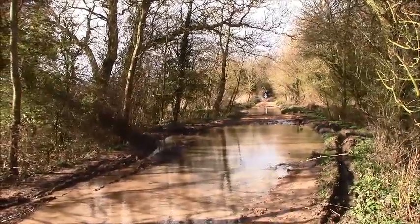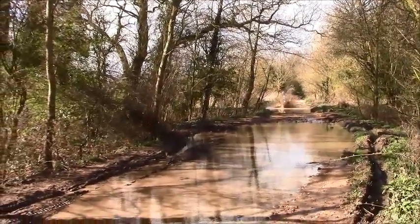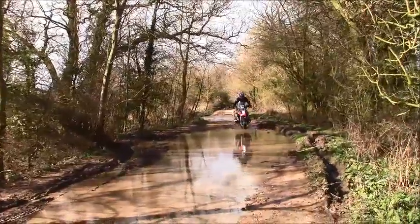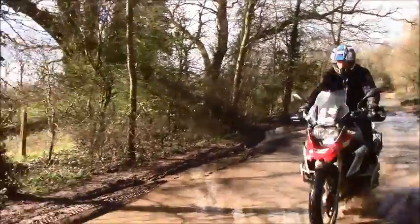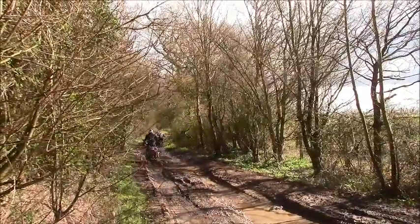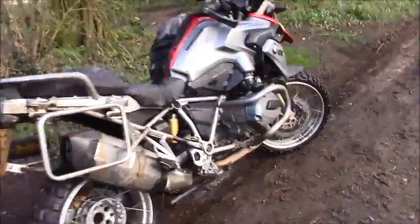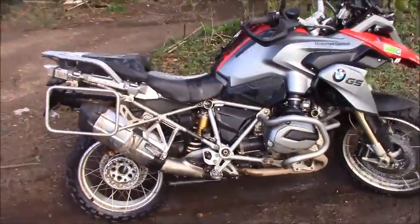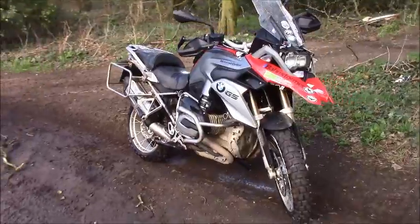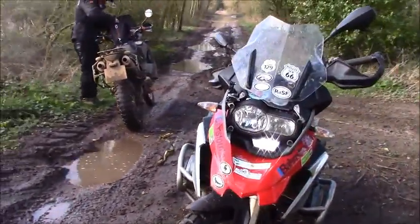What's very noticeable about these new Anakee Wilds is a lot more side grip and side bite. You can see that as soon as you get the tyres fitted. The blocks come right to the edge of the tyre. The blocks feel a lot softer rubber as well than they do on the TKC 80s. The TKC 80s have been a good tyre when I've had them on previously. You can't really fault them apart from when it's wet and muddy, and then you just don't have that much confidence in the front. And yeah, I was really keen to get these Wilds on the bike.